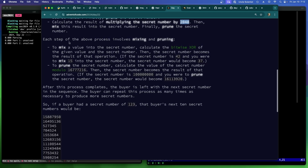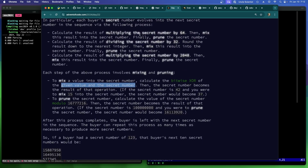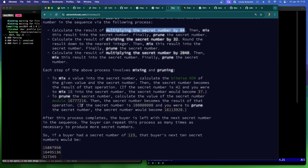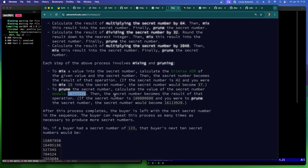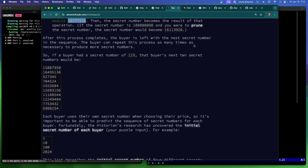Got it. Here's mix and prune. Mix: calculate the bitwise exclusive OR of the given value and the secret number. Then the secret number becomes the result of that operation. All right, so we multiply by 64 and then do an exclusive OR with the previous value. Okay. To prune, we do mod this number, which is a power of 2 again. Got it. After this process completes, the buyer is left with the next secret number in the sequence. So the buyer can repeat this as many times.